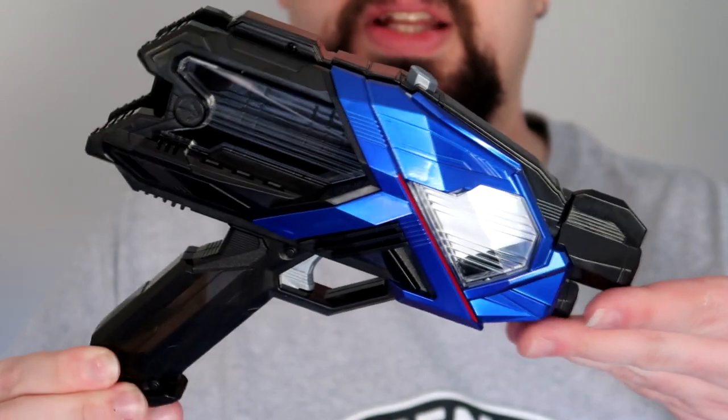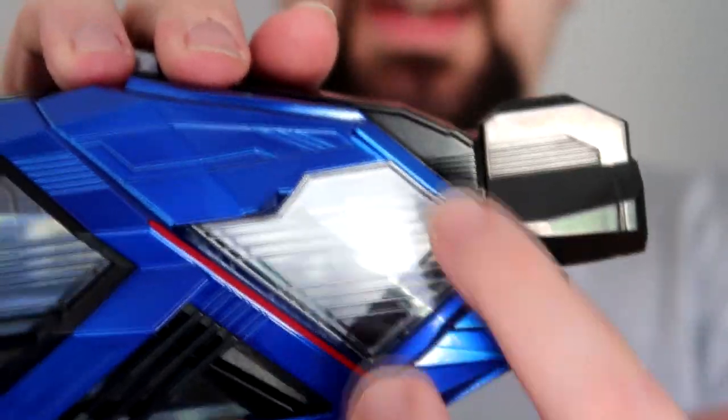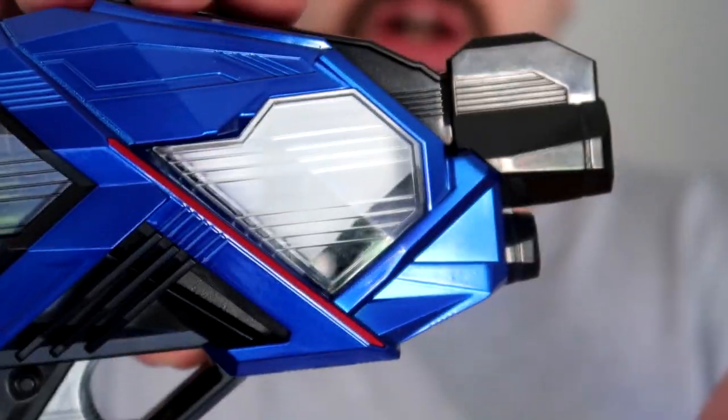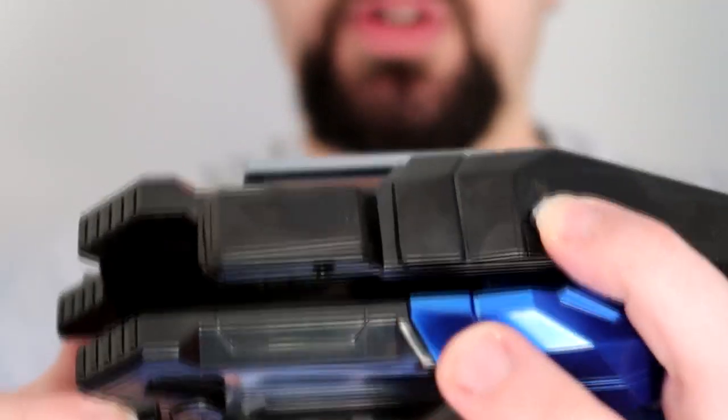Very, very sleek design. Very, very cool. Again, there's not much to it. You got a nice blue there. You got a clear white screen, so it lights up, obviously. Nice little bit of red silver there. Black thing on the butt top. You've got a button to be able to get your Progrise Key out. Nice clear part to see what goes in. Silver trigger. Seems pretty good.